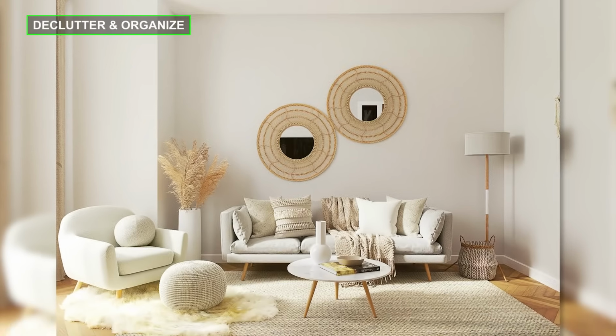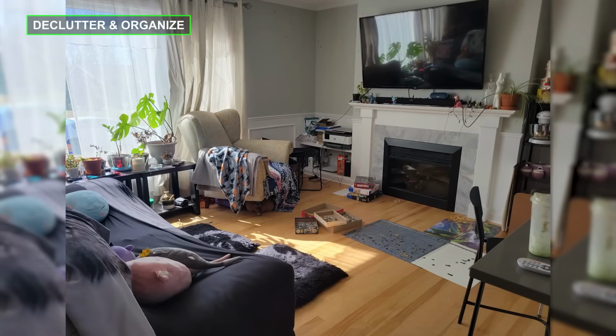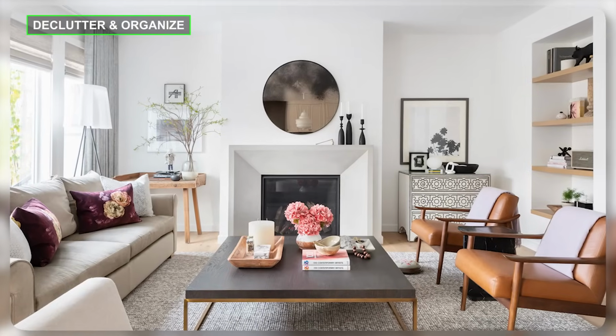Here's the truth that nobody wants to hear. Your beautiful furniture is getting upstaged by that pile of mail on your counter. Clutter is like having a really loud person at a dinner party. Even if everything else is perfect, that one element ruins the whole vibe. But nobody's perfect, right? And your home doesn't have to be either. What we want is to design around your everyday chaos.